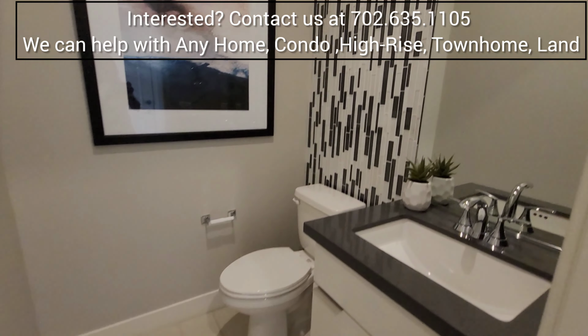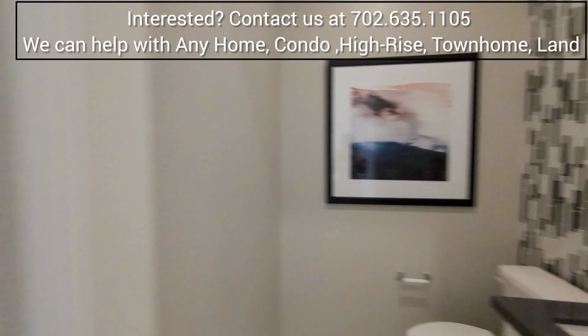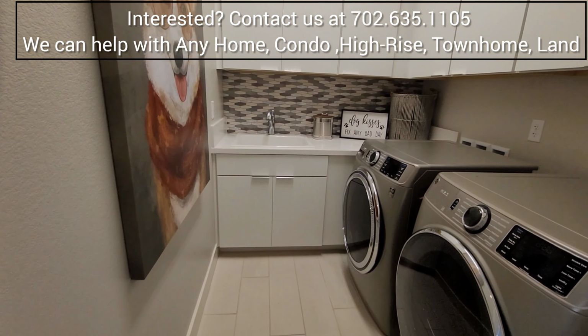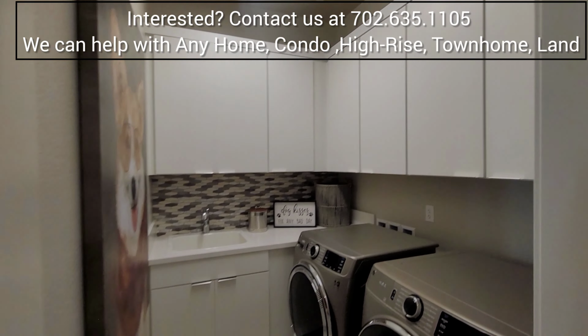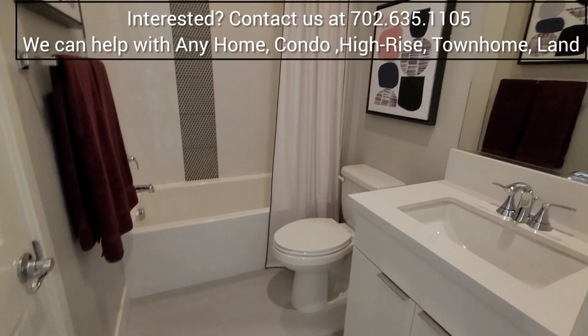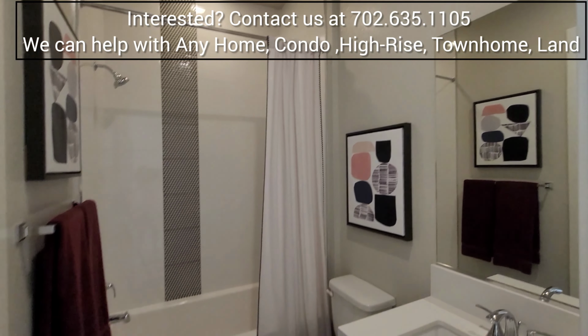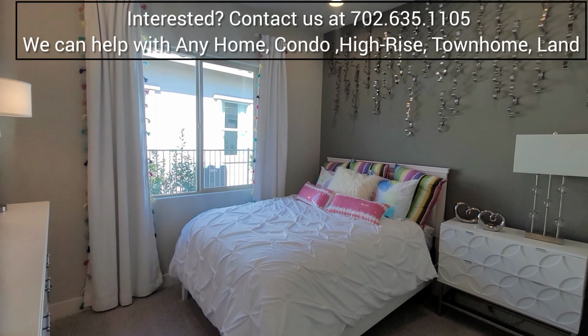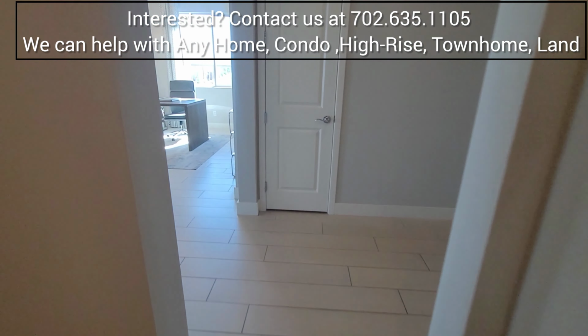Going to the left, we have another bathroom for the guests, the laundry room, another full bathroom. So this is the third bedroom.